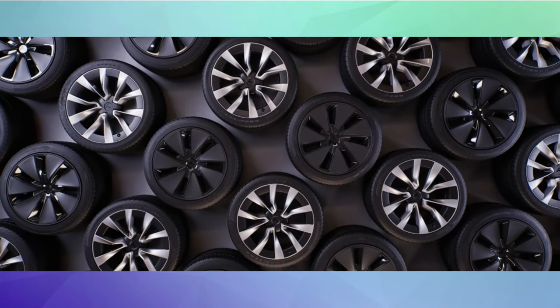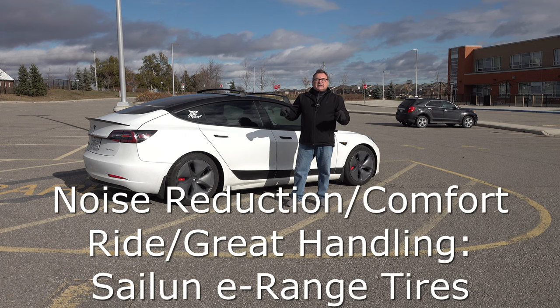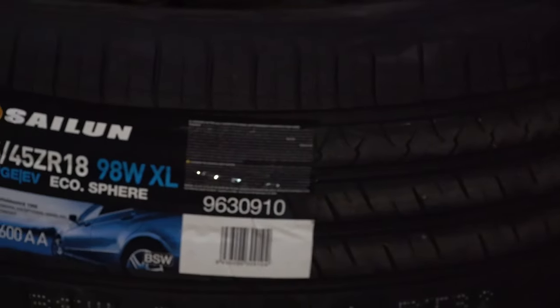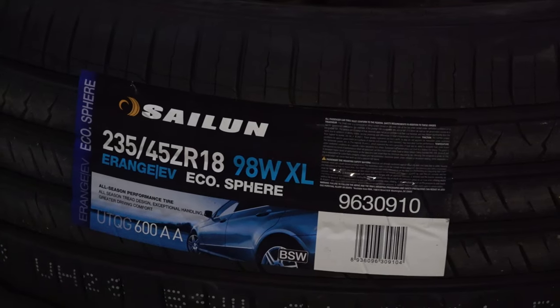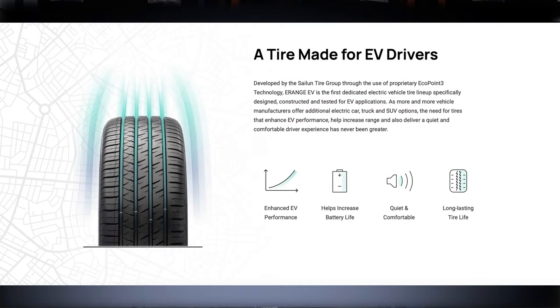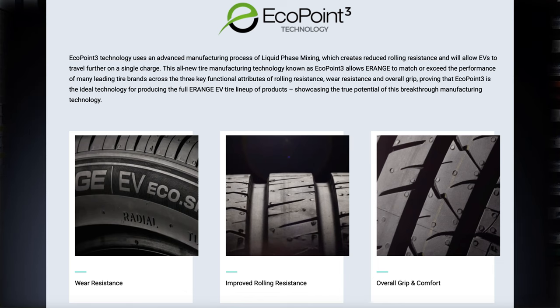Now, I've done an episode on these tires already. These are SAILUN ERANGE tires. SAILUN is a Chinese company, the biggest tire company in China. They've been building tires for many, many years. I've used them on other vehicles before. I switched over to the ERANGE in the spring of this year, and I absolutely love them, folks. They've been fantastic tires for a couple of reasons. One, they're quiet, really, really quiet. I noticed a difference when I moved away from the OEM Michelin tires, which were already pretty quiet, to these ones. These were even quieter, and they seem more comfortable to me.